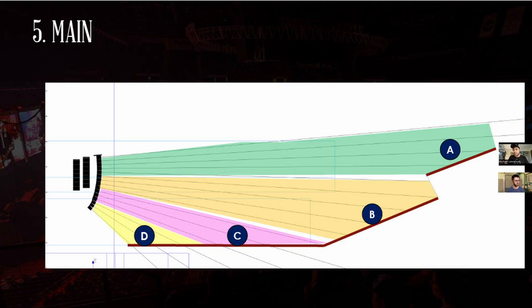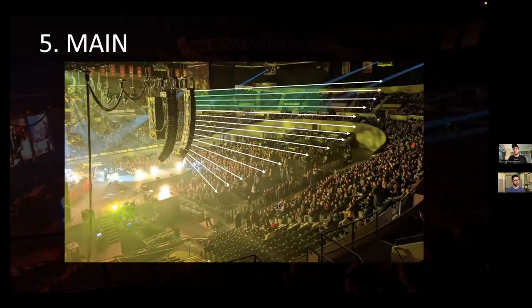Yep. But if we've designed it to be uniform, then we know where we need to go. So let's take a look at this. This is what this actually looks like in practice, by the way. It's the same exact graphic, but just with an actual photo of the system. So now you can see, I know exactly where my mics are going to go.